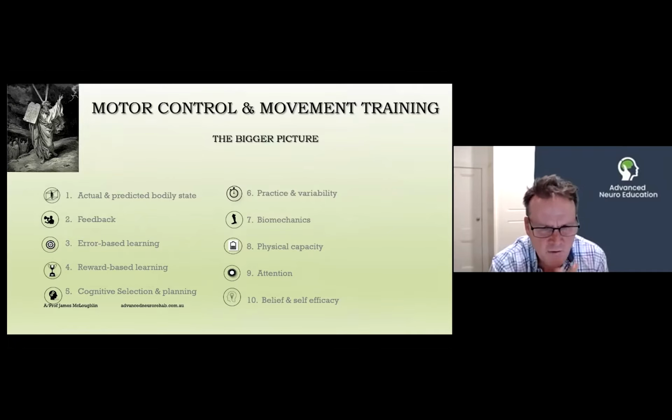The first is error-based learning, which I'll talk through. And the other one is reward-based learning. They're both really, really important, and they both probably need to happen for good learning to happen. We've got cognitive selection and planning. This is really moving away from the old ideas that cognition is different from movement, where we now know that cognition and movement are part and parcel of the same thing. And there's lots of cognitive retraining that actually helps the way people move.